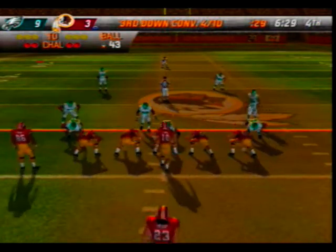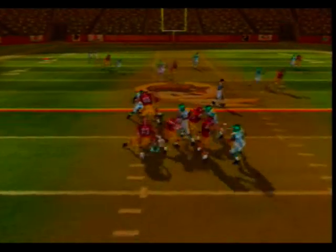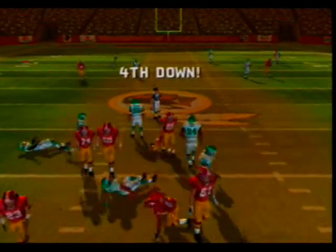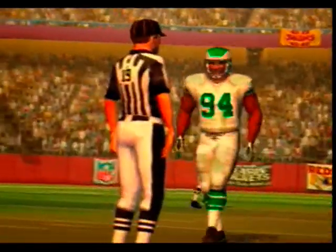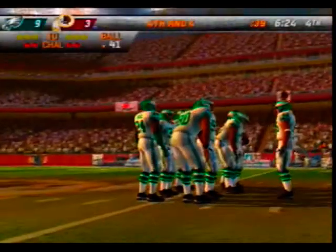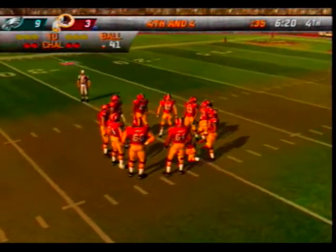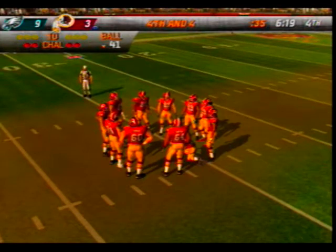We good. We good. What's the hard count? Pressure coming. Down he goes. Ware picks up the sack. That's just what this defense wants. They do a good job of setting the pace and making the offense adjust to what they're doing out there. He's really creating some havoc now. His 2nd sack of the game.